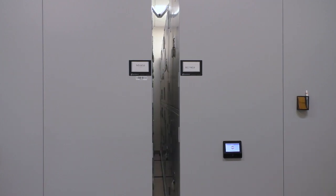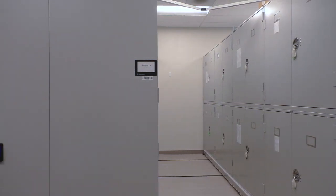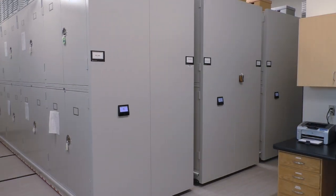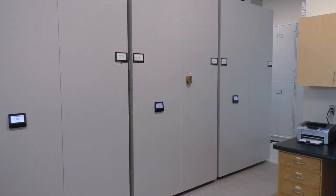The compactor system gives us the opportunity to fit almost twice as many specimens as we would normally be able to if the cabinets were static. That means, on a relatively small footprint, we can fit basically our whole research collection with plenty of room to grow for the coming years.